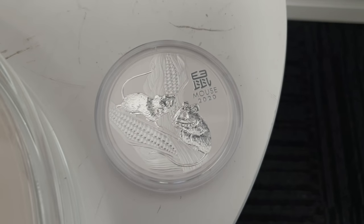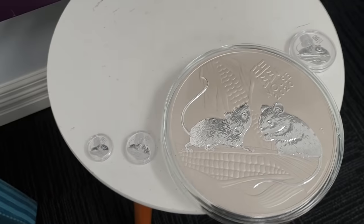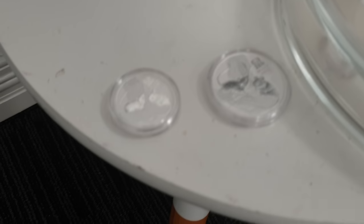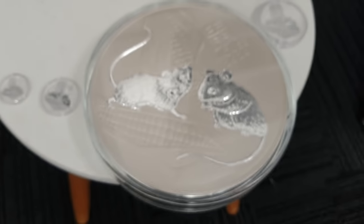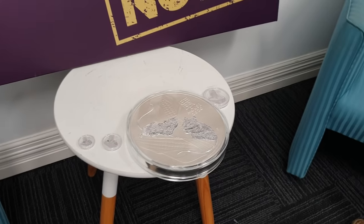5 ounce, did you say? Yep, 5 ounce. And you know what it's like? Yeah. It's like when they do the pull out of the planets. You know, when they start with Mercury and then they just go to Jupiter and it's like huge. Look at that. 10 kilo.